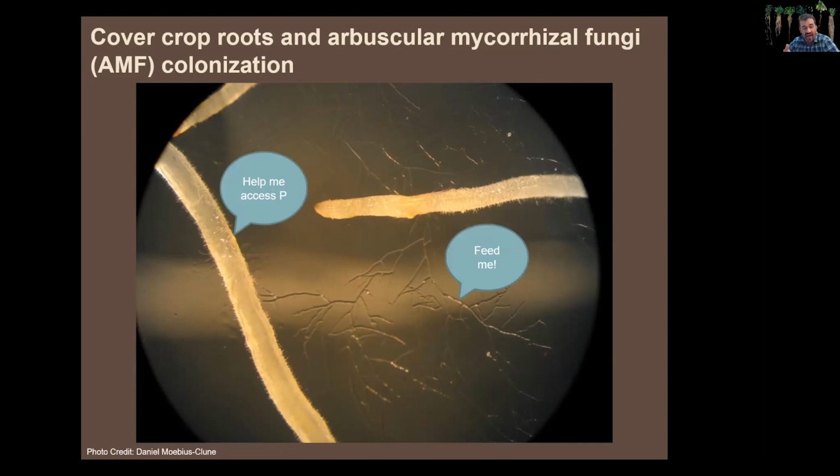Basically, roots, not brassicas, but roots access nutrients like phosphorus and zinc that are really immobile in the soil. This relationship, which is maybe 400 million years old, developed where basically the arbuscular mycorrhizal fungi act as a continuation of the root and give you much more surface area to extract those poorly diffusing nutrients. P and zinc are two really important ones. And in return, some of those photosynthate, those carbohydrates from the plant, are shuttled to those mycorrhizal fungi, and they have a nice relationship that way.